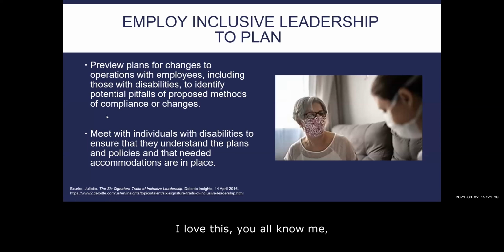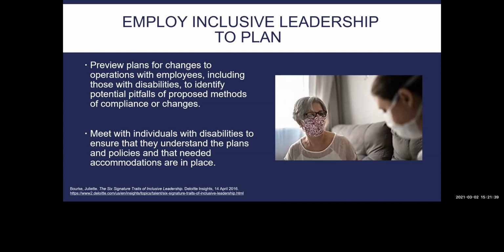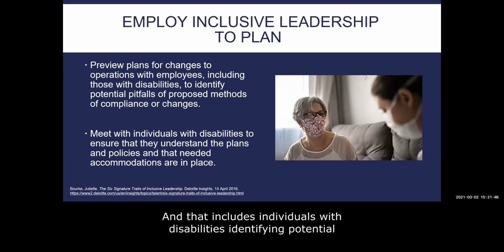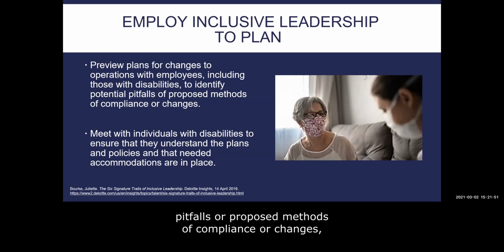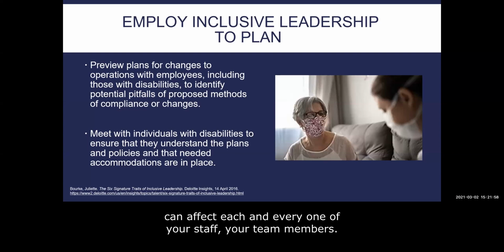Oh, I love this. Y'all know me. It's all about employing inclusive leadership to plan. This to me speaks about the whole philosophy that we all talk about in our community of nothing about us without us. It's so important to preview those plans for changes to operations with employees. And that includes individuals with disabilities, identifying potential pitfalls or proposed methods of compliance or changes, and just really thinking about and discussing with your teams how that can affect each and every one of your staff, your team members.